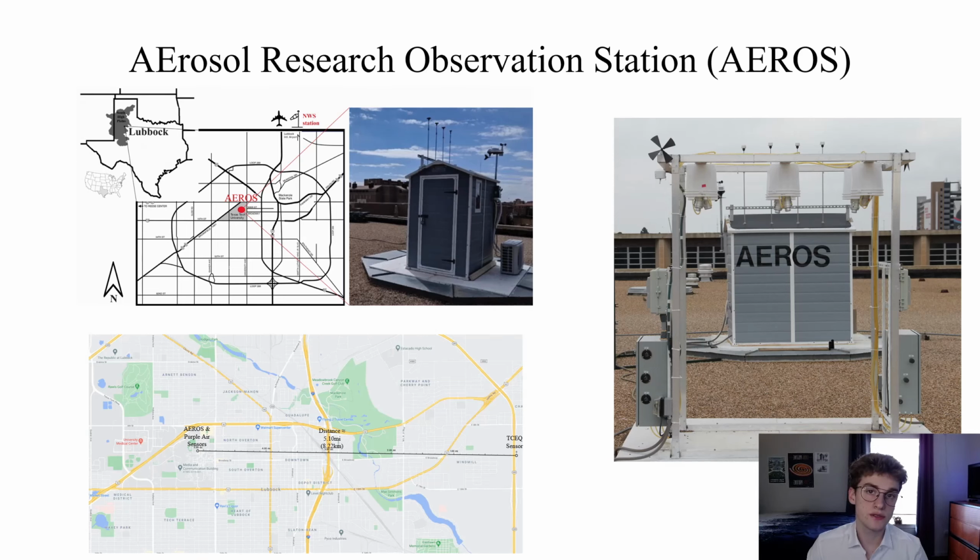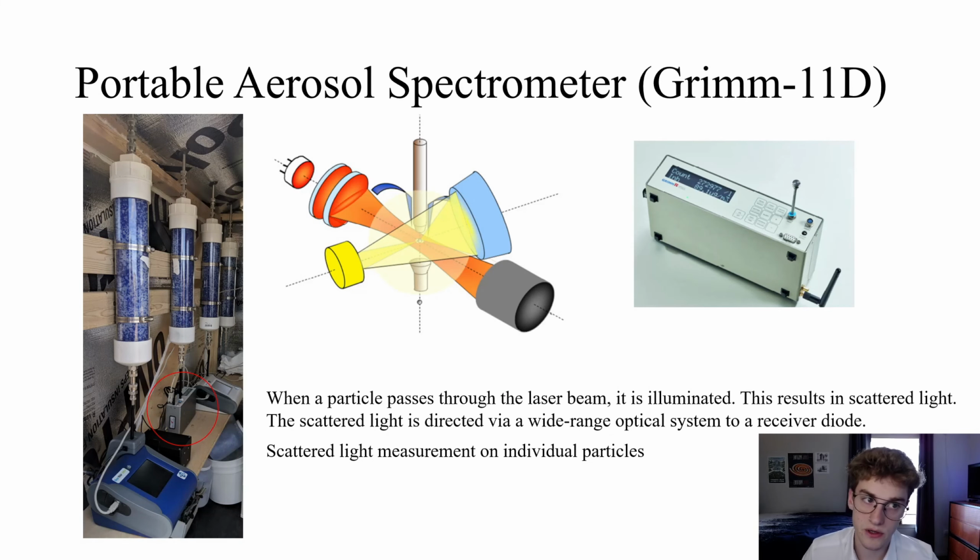The specific instrument that we use to compare against the Purple Air is called a portable aerosol spectrometer, or the GRIM 11D. This works by measuring the scattered light from a particle. So when a particle passes through the laser beam, it is illuminated. This results in scattered light.